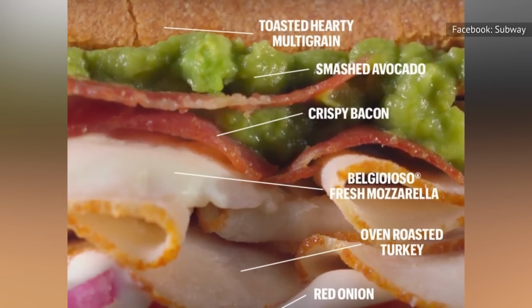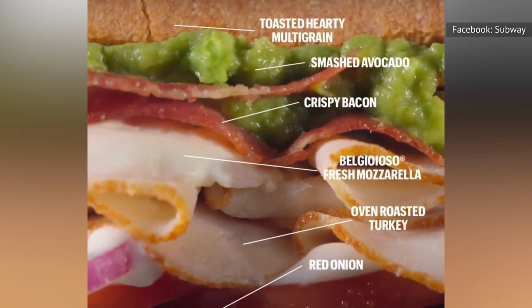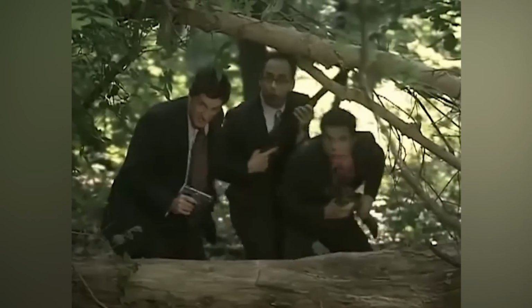The Turkey Cali Club features oven-roasted turkey, crispy bacon, Belgioioso mozzarella, and smashed Hass avocado, topped with spinach, tomatoes, red onions, and mayo on multigrain bread. Wait, you guys, I see a turkey.